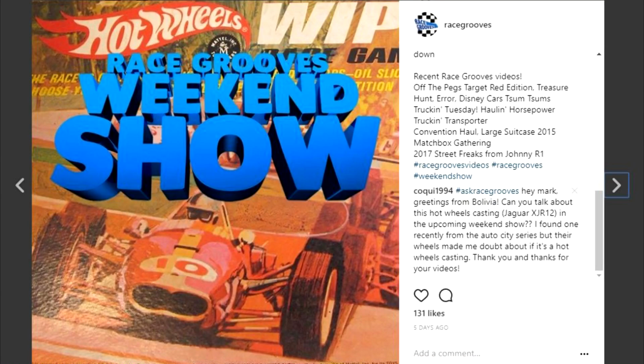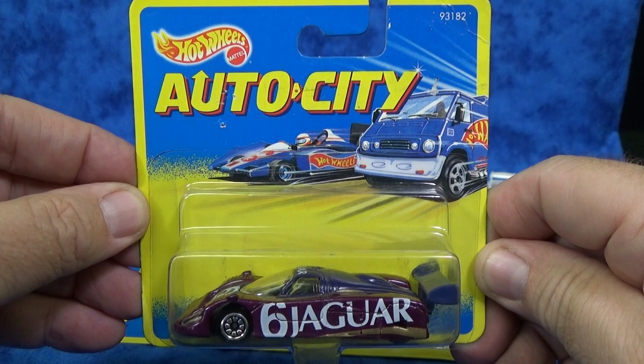On Instagram, Koki1994, ask RaceGrooves, hey Mark, greetings from Bolivia. Can you talk about this Hot Wheels casting Jaguar XJR12 in the upcoming weekend show? He found one recently in the Auto City series, but their wheels made me doubt about it if it's Hot Wheels casting. Thank you very much, and thank you for your videos. This is what he's talking about.